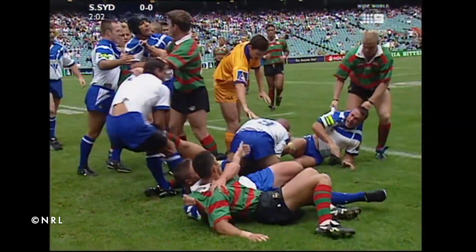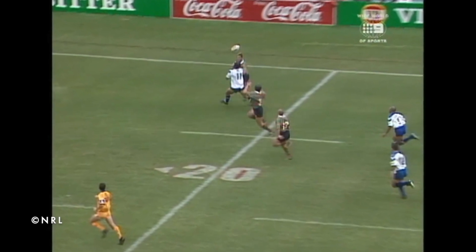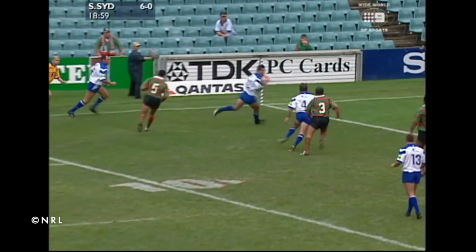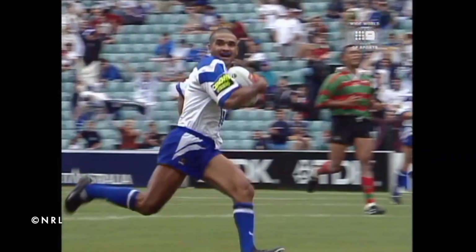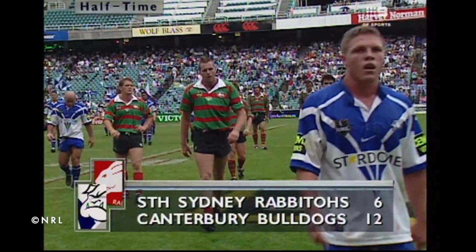The Canterbury players reacting to what they thought was a foul. Darren Trindall would make a break, which led to a Brett Rodwell try for the first points. A beautiful floating pass from Ricky Stuart would hit Bradley Clyde on the chest to score for the Dogs, and they'd keep up the momentum when Steve Price made a break for Rod Silver to score and give the Dogs a 12-6 lead at half-time.